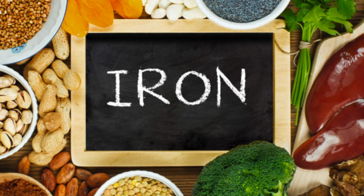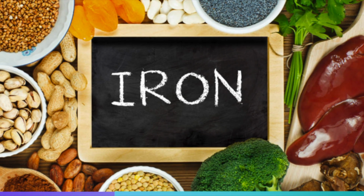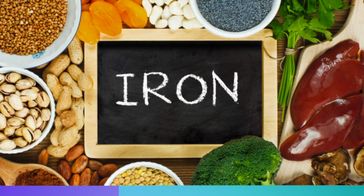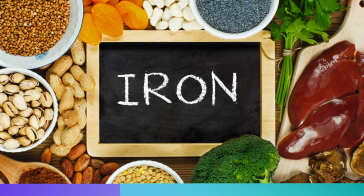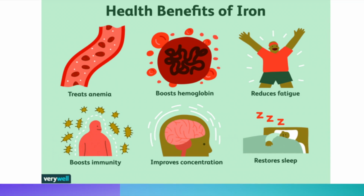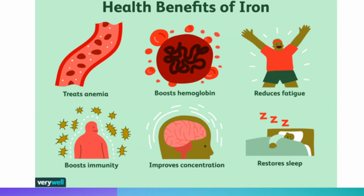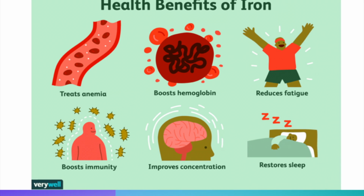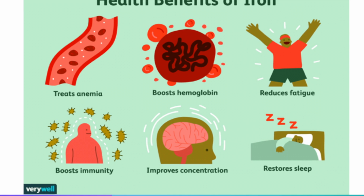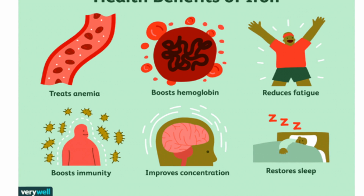So today, we will start by looking at the role that iron plays in our body. Then we will look at the deficiency and its symptoms. Following this, we will assess how much we need before looking at some good food sources of iron. Iron is hugely important for our blood. Its role is significant as it helps with the distribution of oxygen. It also helps to keep our immune system healthy. It can help with concentration. It helps to reduce fatigue and can also help to restore sleep.